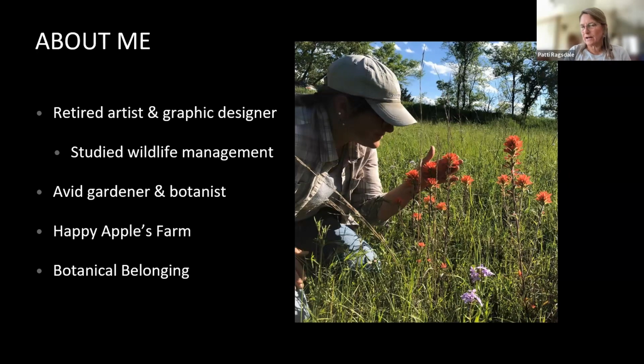I actually studied wildlife management in college, but I was also an artist all through my childhood. So I became a graphic designer and worked in that field for about 24 years before I got to do an early retirement and live my dream, which was to capitalize on the avid gardener and botanist part of myself. Being an outdoor lover, I really got curious while I was in college about plant taxonomy and all the beautiful plants I was seeing. So I started the native plant nursery.